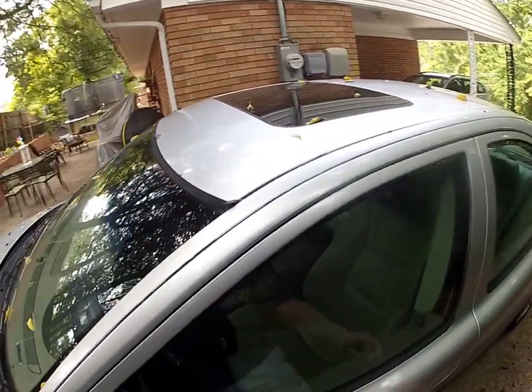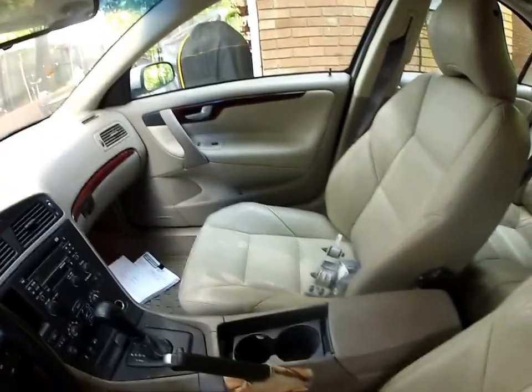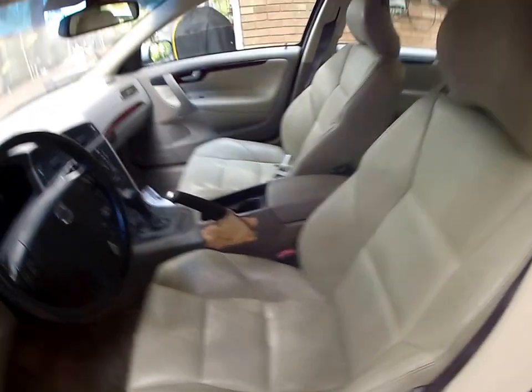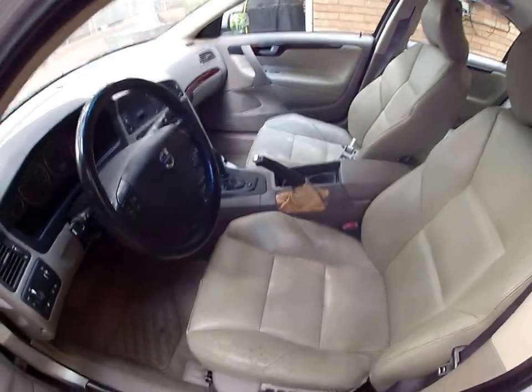And I had to put a new upper torque mount on the top of the engine. It's in pretty good shape. I've got a new lower torque mount from a previous Volvo. I'm just going to throw it in with the sale. I don't need it. And this car might could use it in the near future. Let's open the hood.